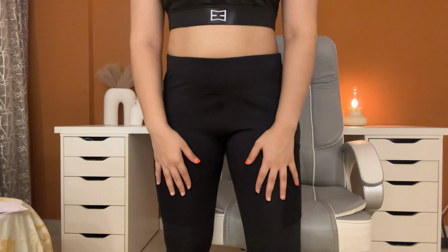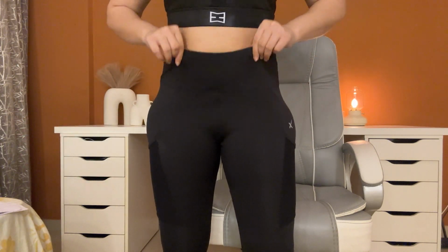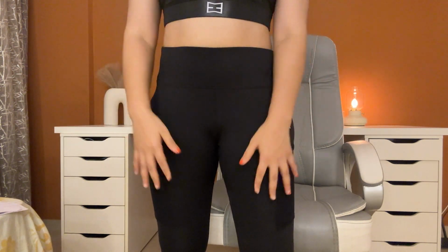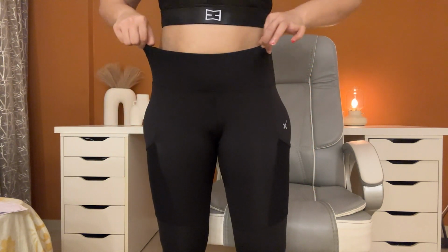I'll probably return this piece because I just don't like how it looks on me, how it fits, and it's definitely not going to stay up. I could do two jumps with a skipping rope and it's going to come down. So yeah, I don't feel very held in, but maybe if I size down, my review would be different in terms of the fit here.